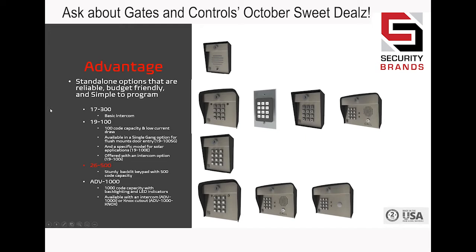So just going down that product line, I have my 17-300, which is my basic intercom station, wire to an inside intercom station, basic call feature, push to talk. Then I also have my 19100 line offered in various models here, and this is my low power unit. So very low draw, so for your solar applications or where they need low power or they don't need a ton of codes. These offer 100 code capacity. I also have a single gang, my economy, and also one with an intercom station as well.